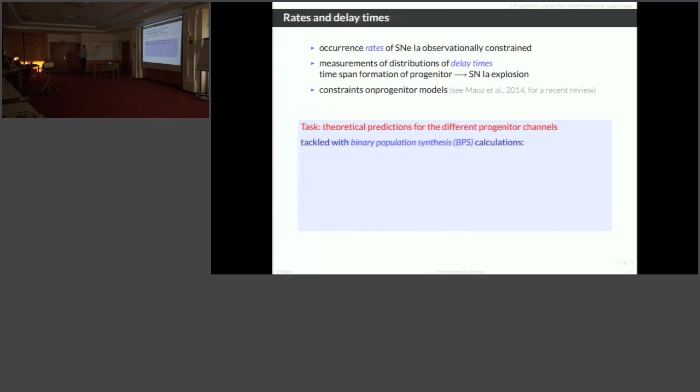and therefore the task for theory is to provide theoretical predictions for the occurrence rate and the delay times for different progenitor channels. And this is tackled with binary population synthesis calculations. So the idea here is the following. We assume a mass distribution and a distribution of initial separations between the newly formed binaries. And then one follows the evolution of these binaries, and one does so not only for one system, but for a huge set of systems.